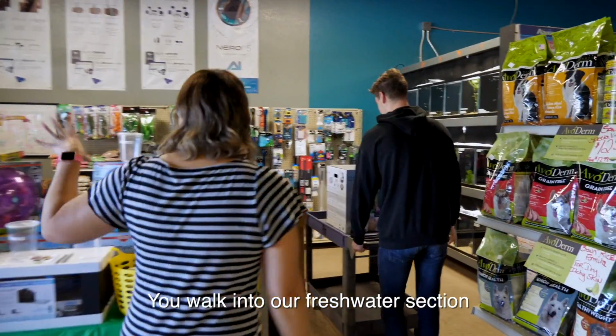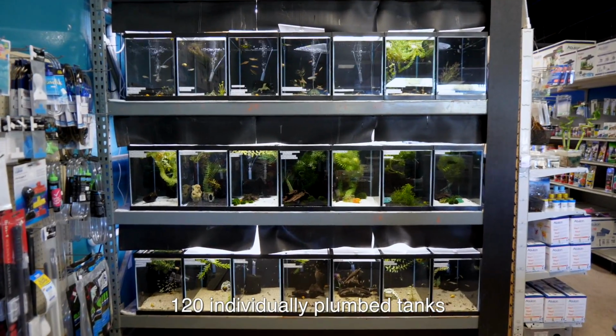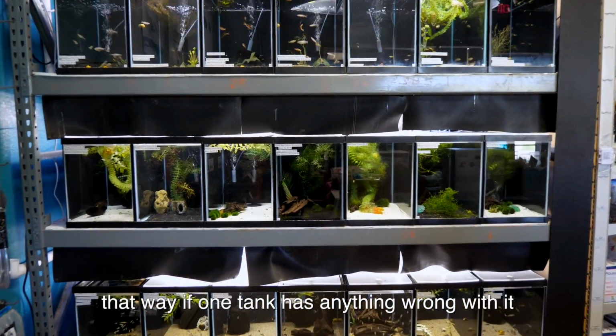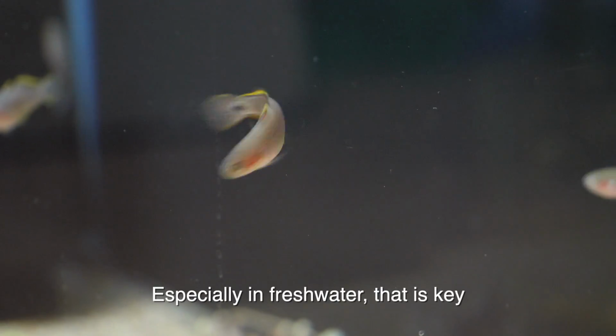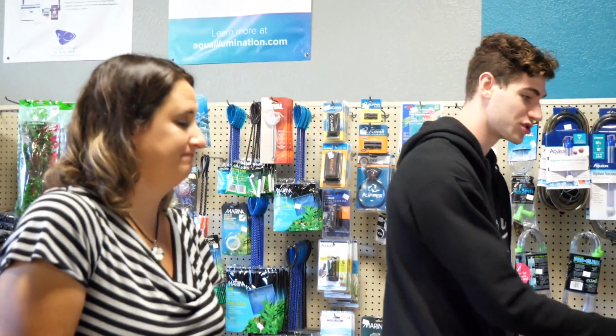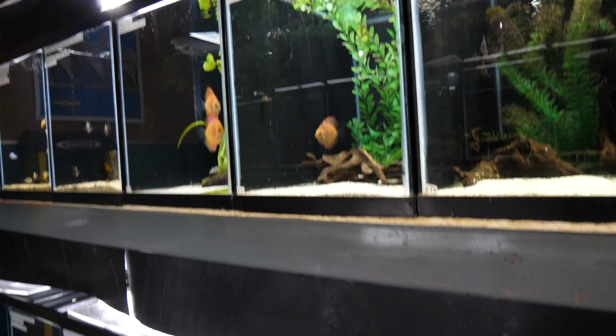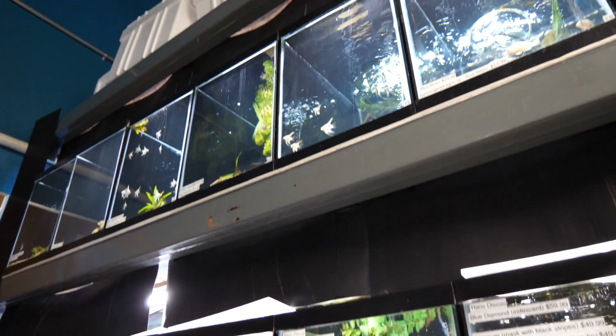great idea. Walk into our freshwater section where we have 120 individually plumbed tanks. That way, if one tank has anything wrong with it, it's just that tank that is physically affected. Especially in freshwater, that is key, making sure your tanks are very healthy and happy. You have the little shrimp. We have over 15 different types of shrimp right now. We have over 350 different species of freshwater fish in right now.